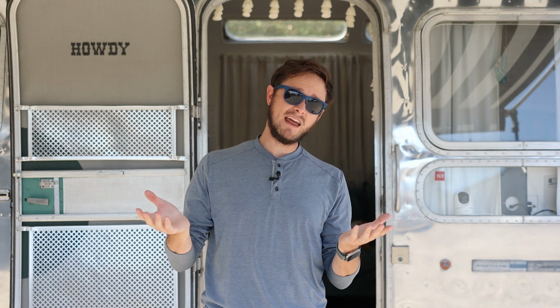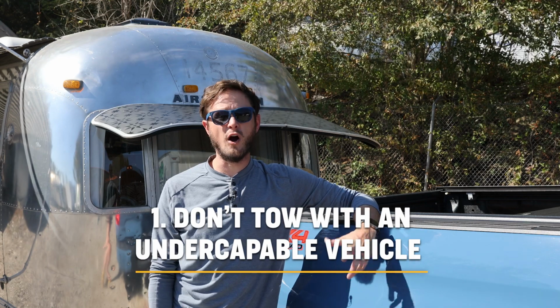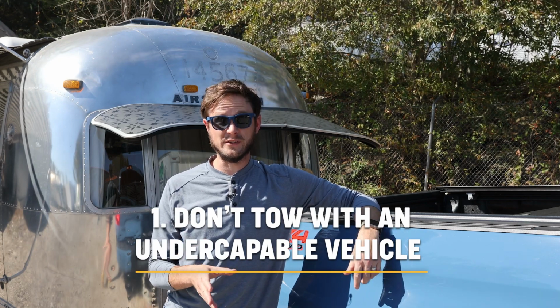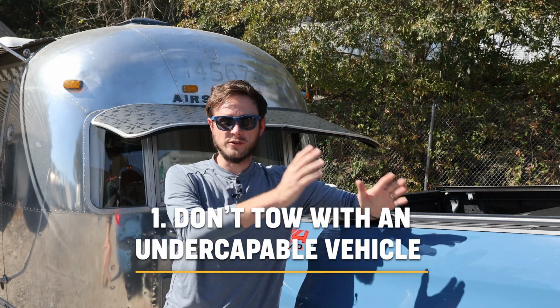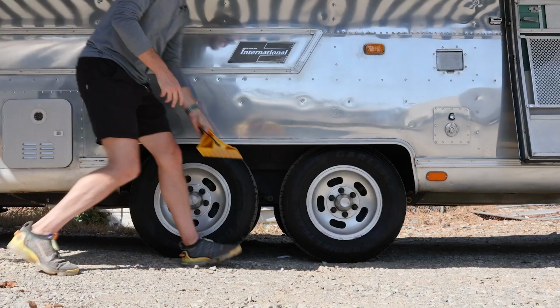Let's take a look at 8 things not to do when you're out RVing and mistakes we see from experienced ones. Let's take a look. First on the list is don't tow with just any old truck hoping it'll work. Check your vehicle specifications to make sure that your tow vehicle perfectly matches the requirements of your RV.